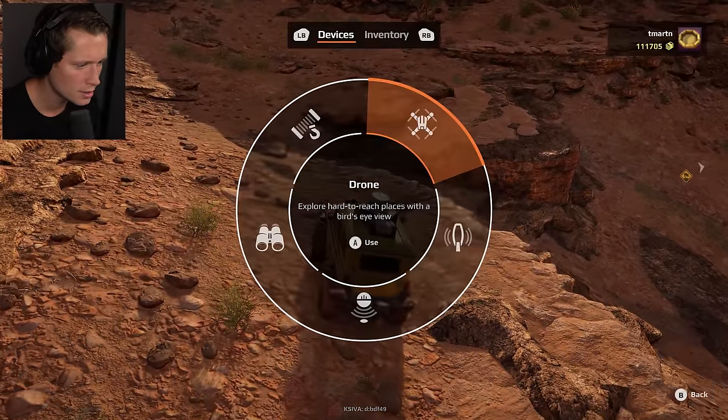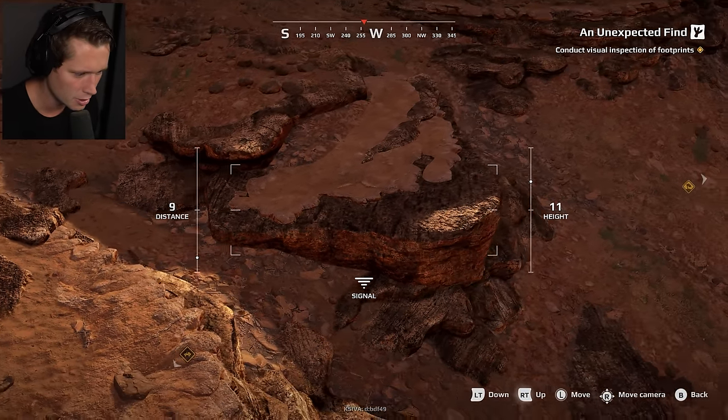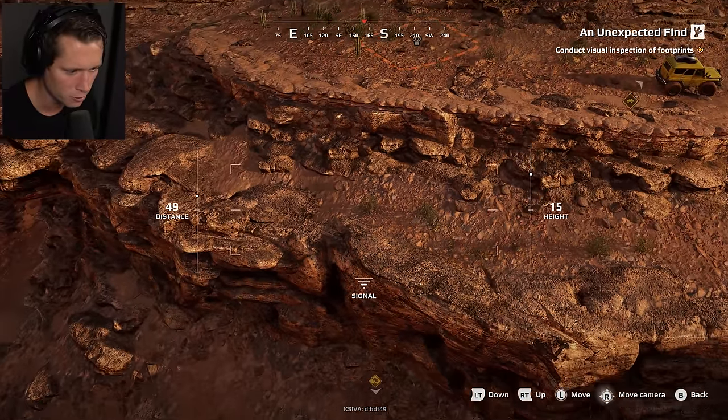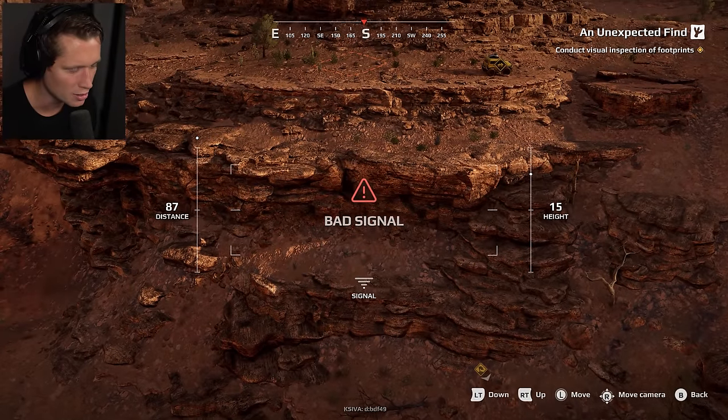Hold on. Let's shut this down. We're going to use our drone. Dude, things have gotten a lot harder. Can we just drive down that, do you think? I was going to use our little anchor point to crawl down, but I don't think we're going to be able to go that far. It's kind of a shelf situation. You see what I mean?